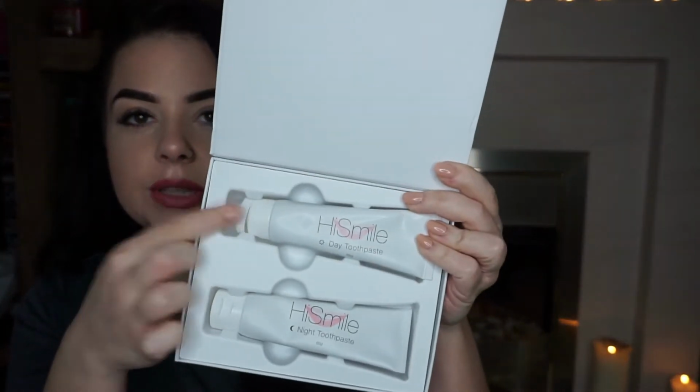I actually didn't know that they did this. I'd heard of HiSmile, but I didn't know that they did this. It comes in this really nice packaging. So you've got the 2 tubes, this one's day and this one's night. Just as an example, as you can see, they're like toothpaste. One is white and one is black. They taste minty. This literally just tastes like mint, which I was really impressed with.